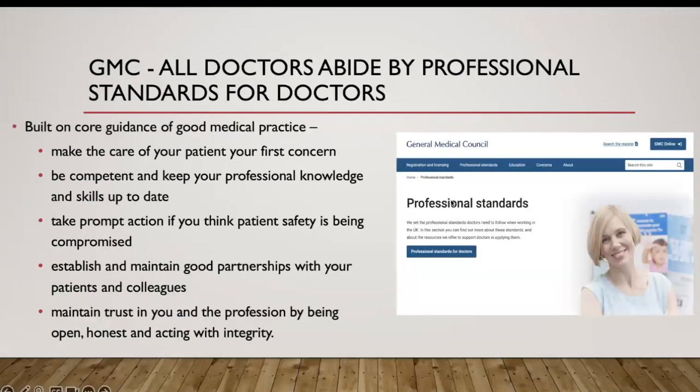The GMC starts with professional standards for doctors, built on the core guidance of Good Medical Practice. Primarily: make the care of your patient your first concern; be competent and keep your professional knowledge and skills up to date; take prompt action regarding patient safety; establish and maintain good partnerships with your patients and colleagues; and maintain trust in you and the profession by being open, honest, and acting with integrity.